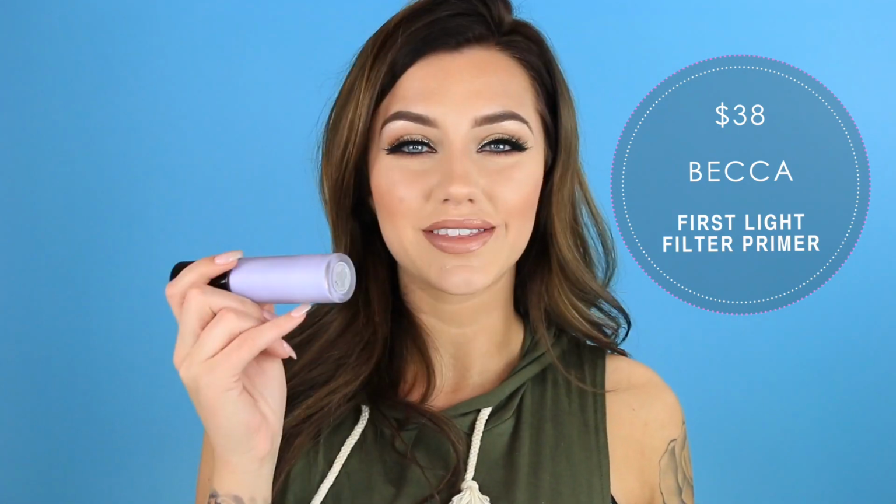And then another primer that I got is the new Becca First Light Priming Filter Primer. So this is the purple one that you guys have probably seen around everywhere. This is another one that I've heard a ton of mixed reviews about. So this one is gonna be fun to try out. I love that it's purple. I think it looks so cool.